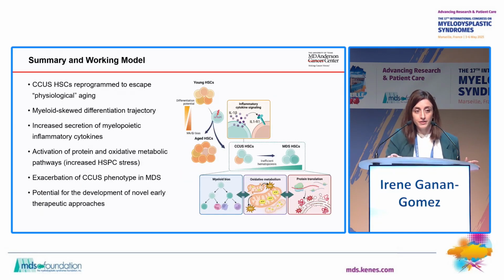So to finalize, I hope I have conveyed in this talk that CCUS HSCs are reprogrammed to escape the phenotype of physiological aging, and they become myeloid skewed and differentiate abnormally. They may do so in part in response to the increased secretion of myelopoietic inflammatory cytokines, such as interleukin-1 beta. And to sustain the high energetic demands of myelopoiesis, these cells activate oxidative metabolism and protein synthesis and processing pathways, which actually are known to further worsen the myeloid bias. So they might be contributing to the myeloid bias through the induction of stress.